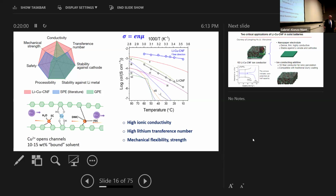Okay, so there's about 10 to 15% solvent, but that solvent is very stably bound. It's not dripping wet. It's not a bone dry electrolyte, but it's not dripping wet either. So we get high conductivity, high lithium transference, which I'll summarize in a moment. And you also make pretty flexible, strong films.